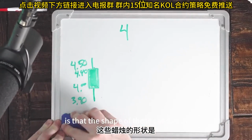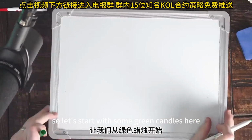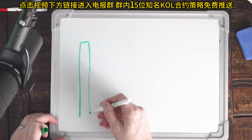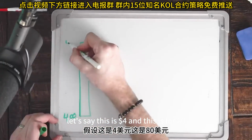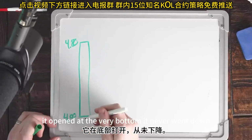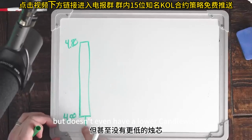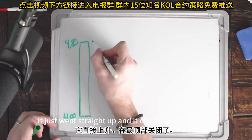Okay, so when we look at a candlestick chart pattern, the first thing that I want you to understand is that the shape of these candles is communicating some real sentiment. So let's start with some green candles here. If we see a candle that looks like this, what would you think? Let's say this is $4 and this is $4.80. Wow, the stock just went up 20%. It opened at the very bottom. It never went down. If it had gone down, it would have a lower candle wick, but it doesn't even have a lower candle wick. It just went straight up and it closed at the very top.